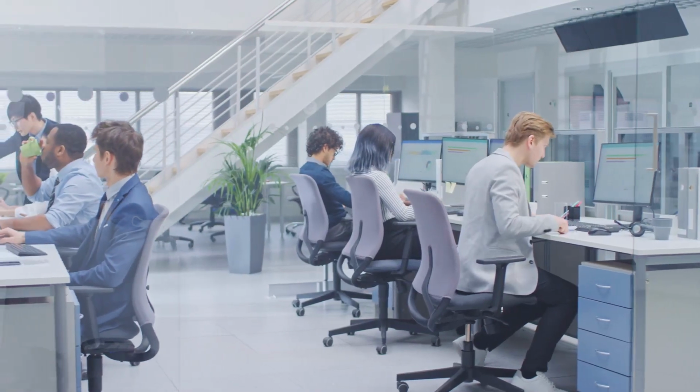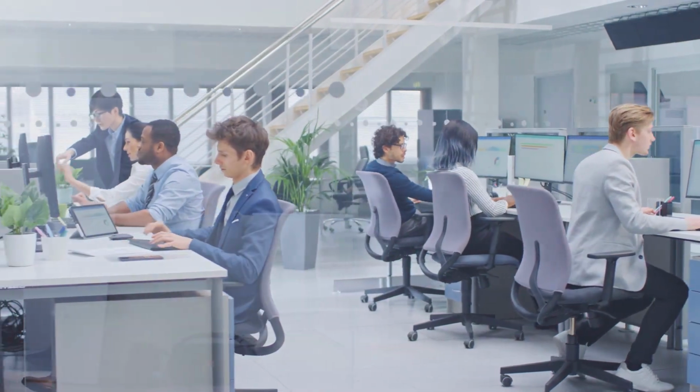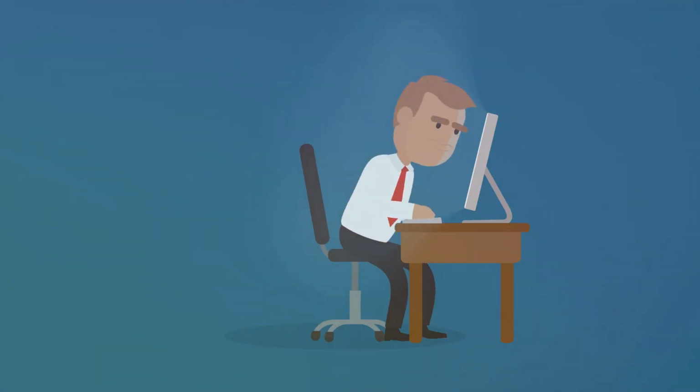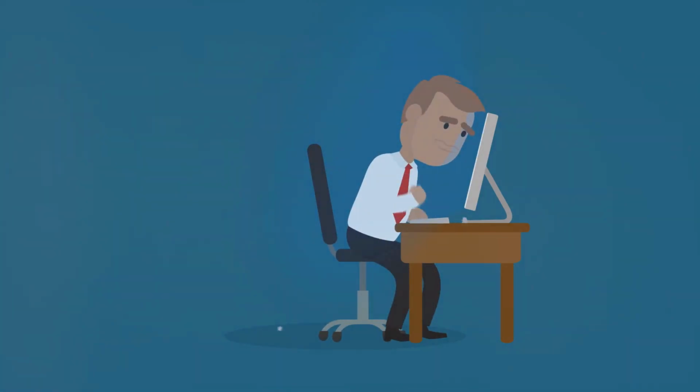Today, we're diving into a critical aspect of modern business system upgrades. Upgrading software can feel like a daunting task. You're excited about new features and improved efficiency, but there's always that nagging question: what could go wrong?